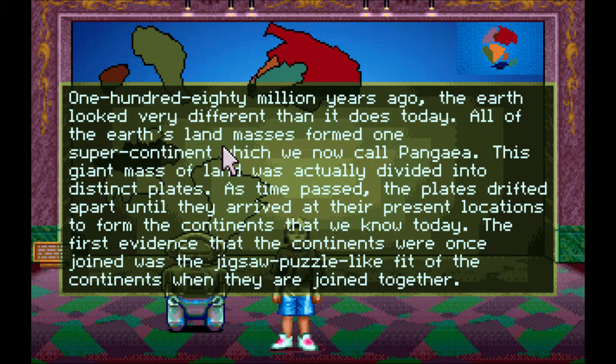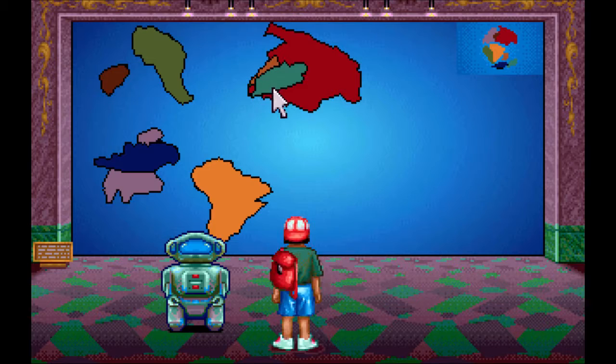180 million years ago, the Earth looked very different than it does today. All of the Earth's land masses formed one supercontinent, which we now call Pangaea. This giant mass of land was actually divided into distinct plates. As time passed, the plates drifted apart until they arrived at their present locations to form the continents that we know today. The first evidence that the continents were once joined was the jigsaw puzzle-like fit of the continents when they are joined together.